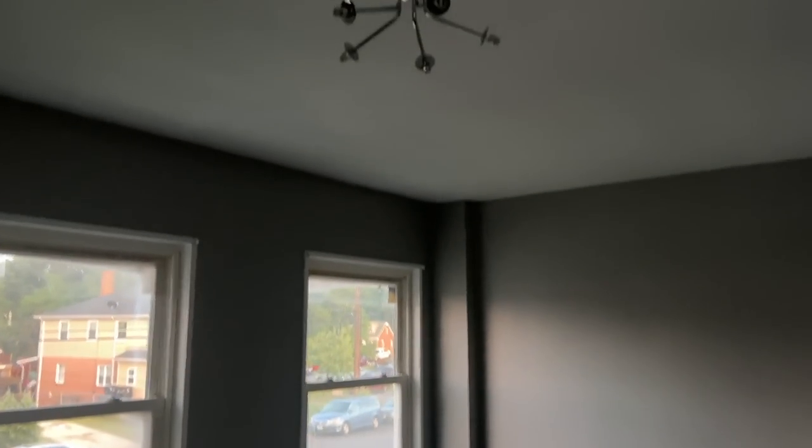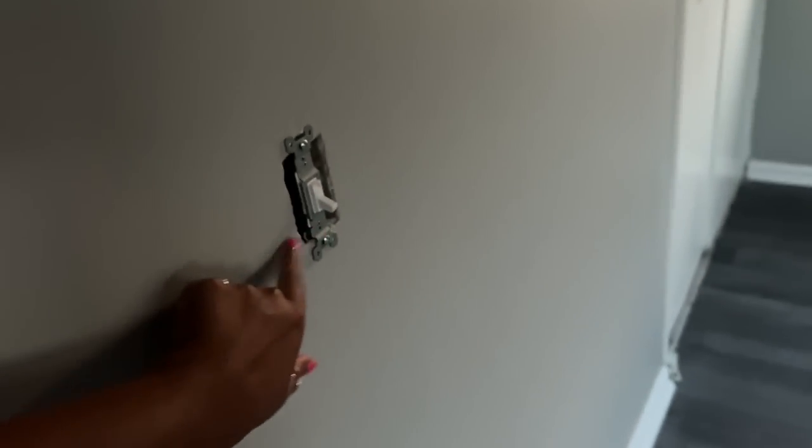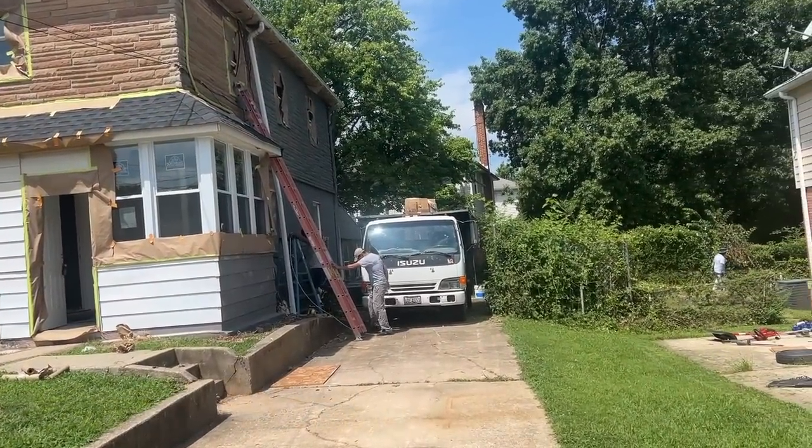This room has two closets. We painted the doors. And I'll tell them to fill those holes there. But yeah, it looks really, really good in here. Really impressed. We just need to clean the windows again. Looks really good. We do need light switch covers, so we'll go to Home Depot and get some more of those. Guys, it is August the 5th, and they are painting the exterior today.